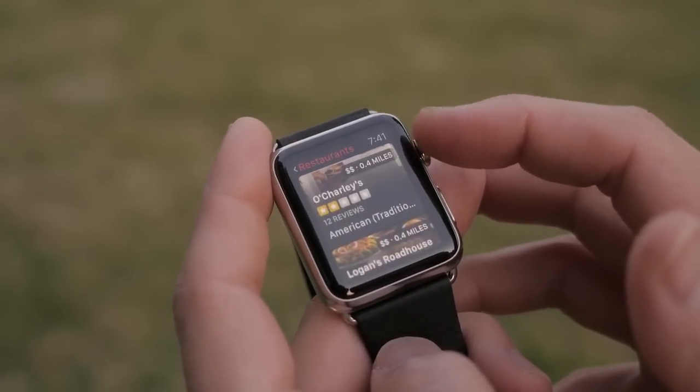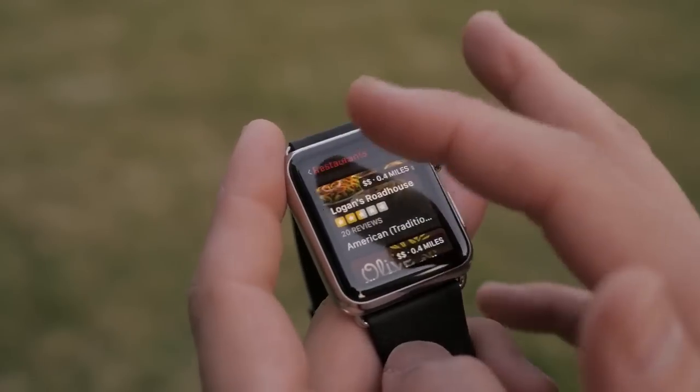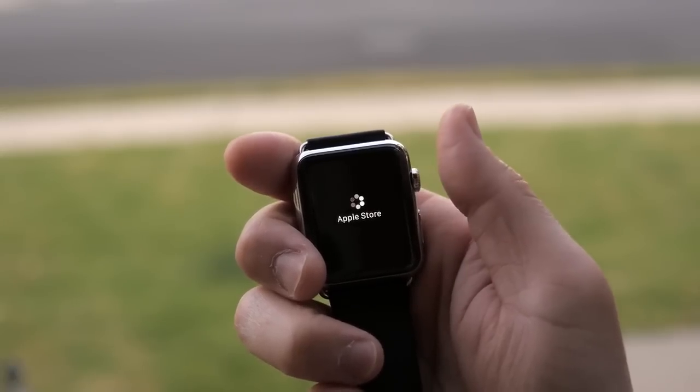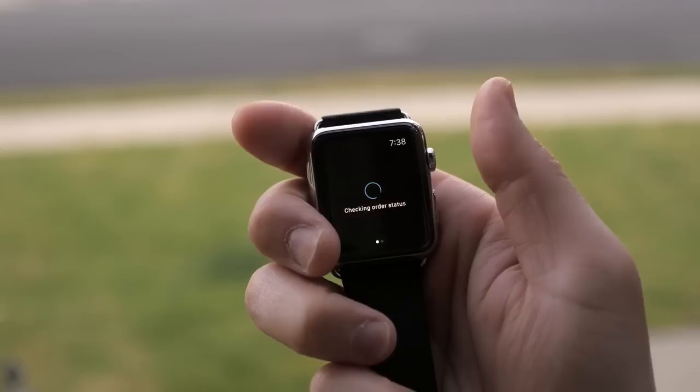There are a lot of other apps too that I just couldn't cover just due to time's sake. One of the better ones is Yelp. It's really nice to see all of your restaurants that are around you, and if you need to see the reviews or if you want to see what's hot and what's new, and maybe if you want to know what to eat, that's also a great app.